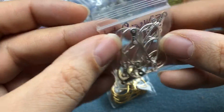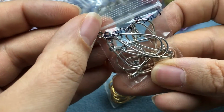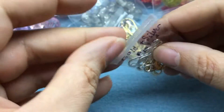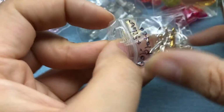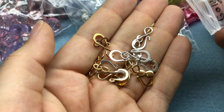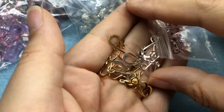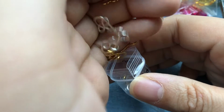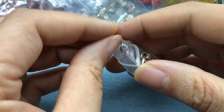And then we have silver, and these are silver plated. Those are awesome. Thank you so much. And then we have gold and silver plated S clasps. Those are really nice. When you have a very minimalist or simple necklace, these are really fantastic to make sure you don't draw away from your design with an ornate clasp.